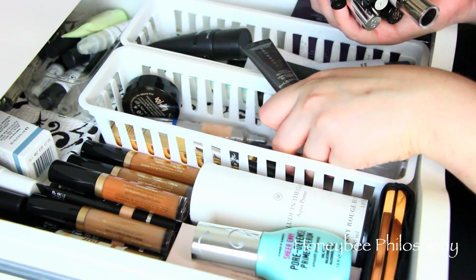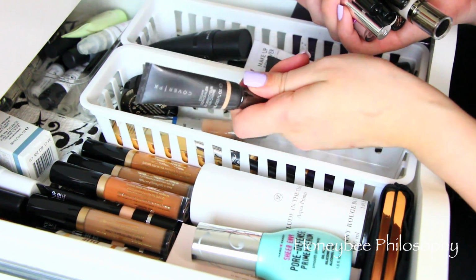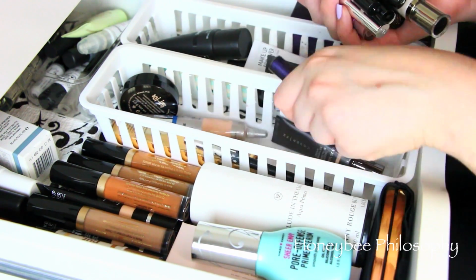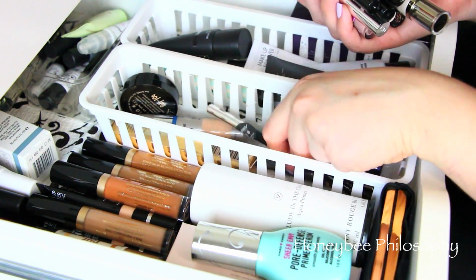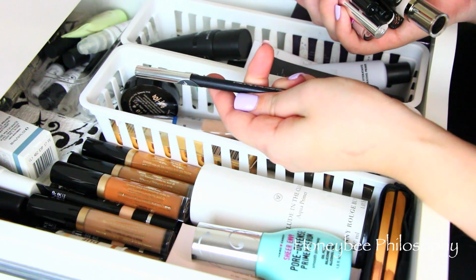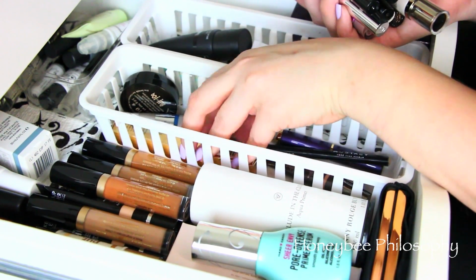It's probably why I have so many concealers, because I just want to try them and I just don't have the chance to. This is a Cover FX concealer, really good high coverage one for when I have a blemish, so I do want to keep that. Same thing with this Tarte concealer. It's more of like my blemish concealer. It's in Fair Light. And this is a concealer pencil that I got in like a subscription service. Really good for under the brow. I probably should put that in my brow stuff instead.